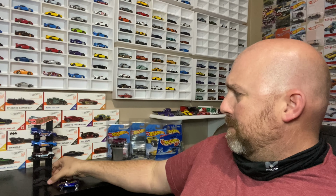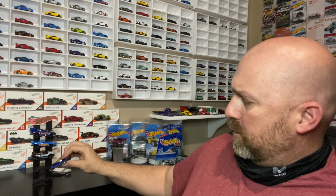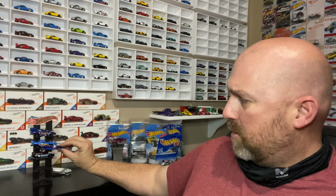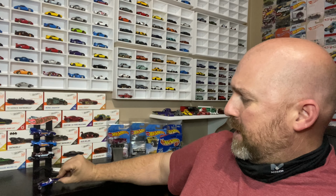But if he loses against the Porsche Panamera, then he'll sit right here. But if he loses against the Camaro, then he'll sit here. And then the Camaro will have a chance to race again for track champion. So that's how I'm doing it.